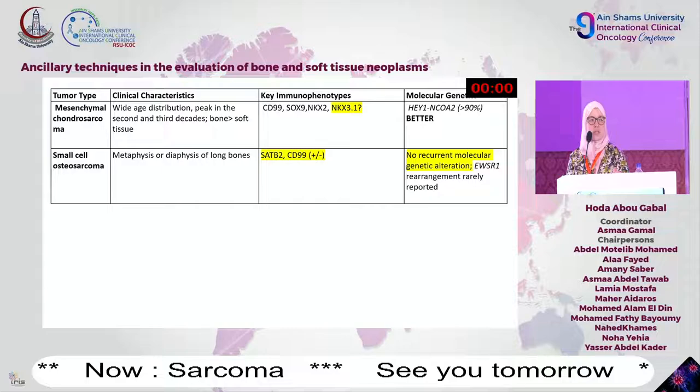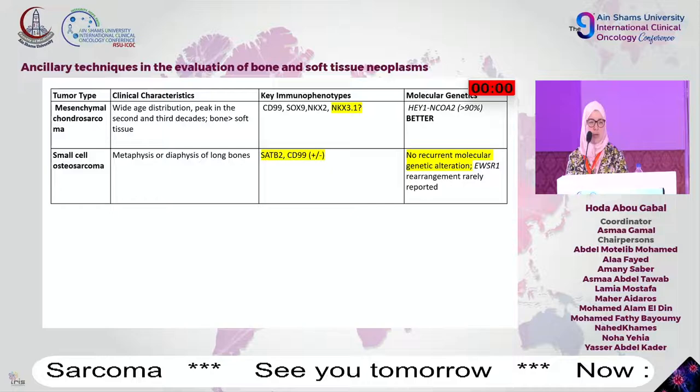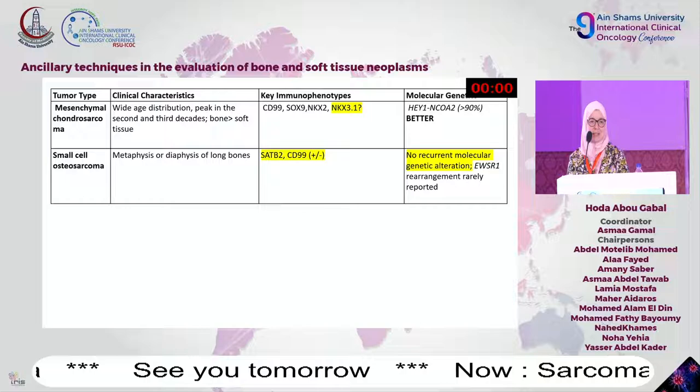Small cell osteosarcoma is diagnosed by immunohistochemistry, by SATB2 and CD99, but no molecular alteration can be found in this entity.